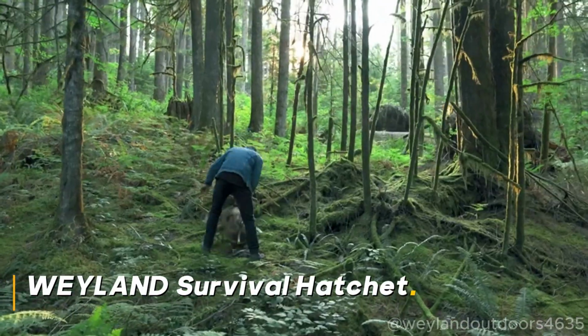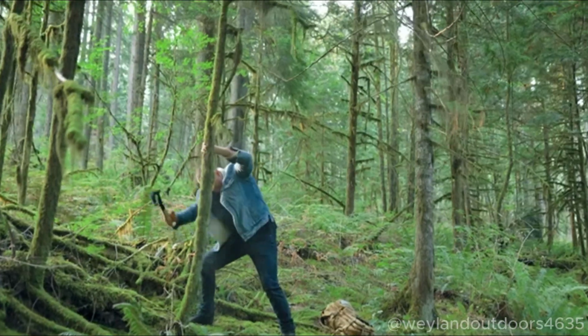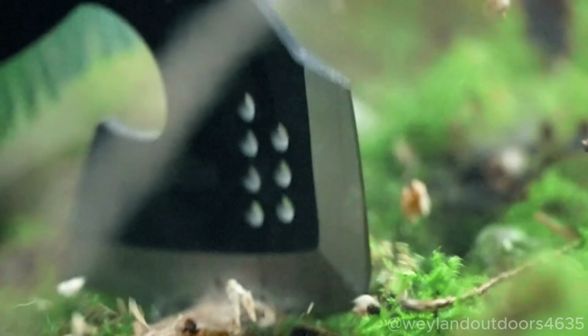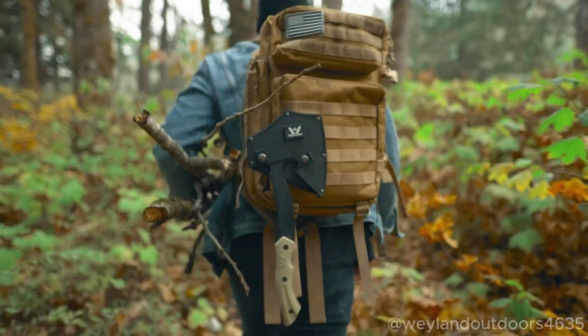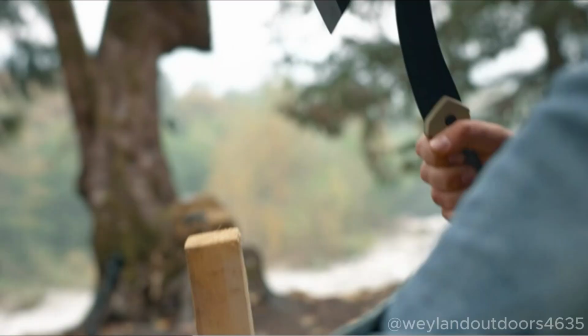The Whan Survival Hatchet is a versatile tool that's more than just an axe. It functions as a hatchet, axe, and even a tactical throwing tomahawk. Molle-ready, it attaches easily to your backpack or bug-out bag, making it perfect for hiking, camping, or bushcrafting.